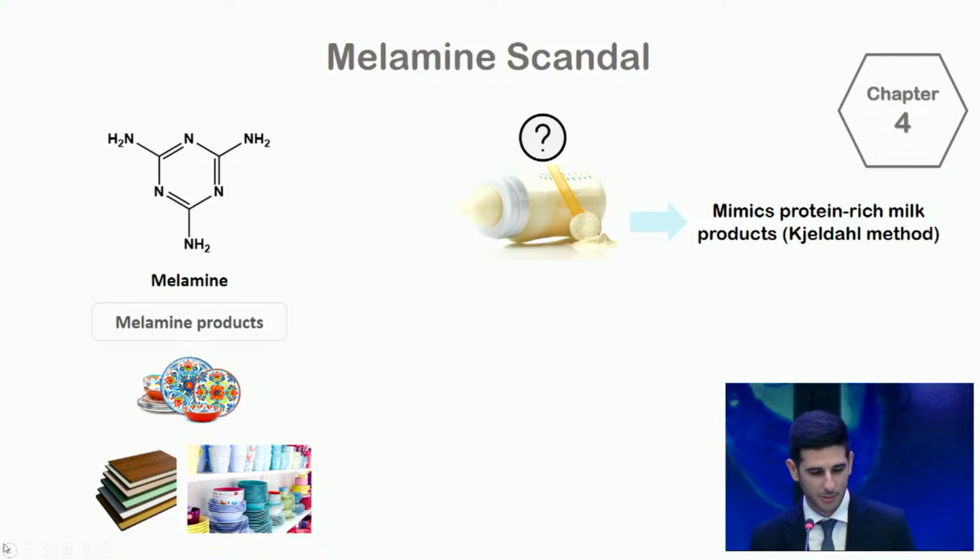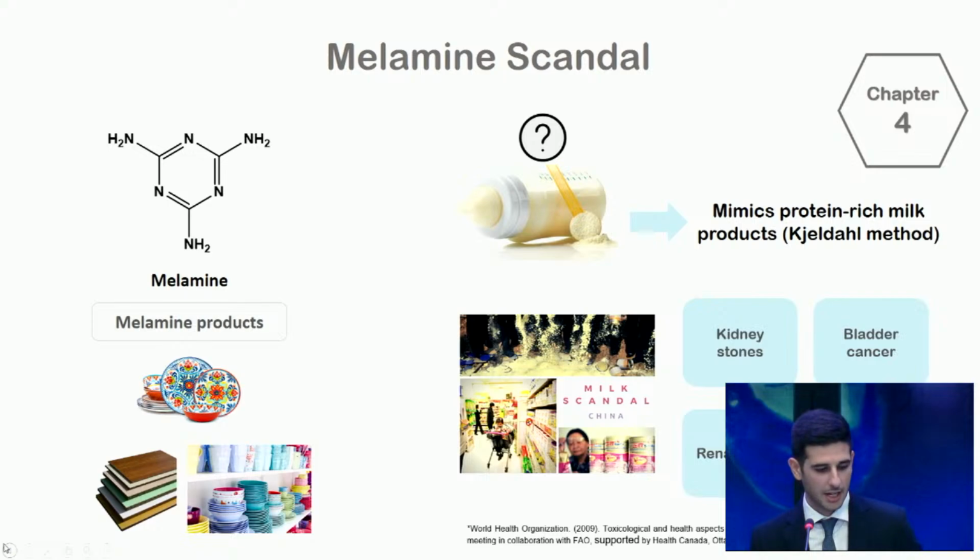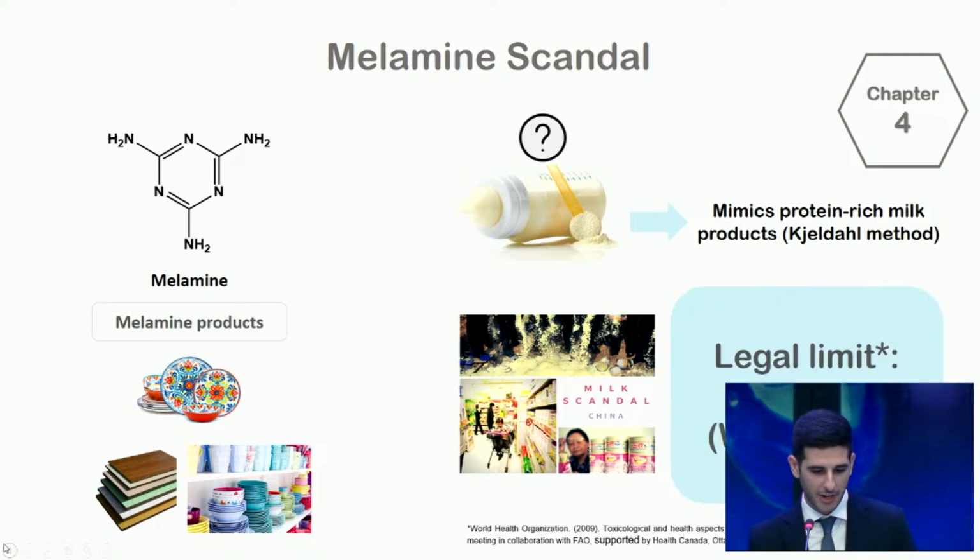In 2008, there was a very important scandal, especially in China, where a lot of people had kidney stones, bladder cancer, and renal failure due to this, and 51,900 kids were hospitalized in that year alone in China. Of course, the regulators started to take action against the problem, and they put a legal limit of 2.5 milligrams per kilo in milk and milk products. In molarity, this is around 19.4 micromolar, and I will tell you more about why we need to know this.